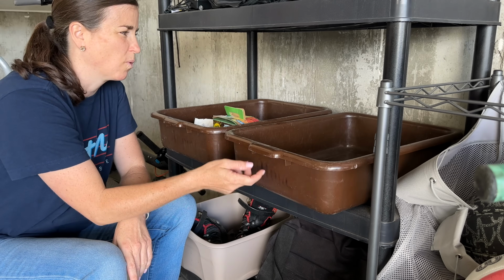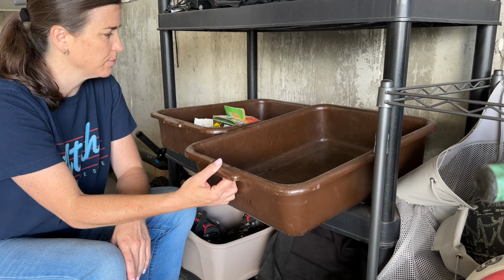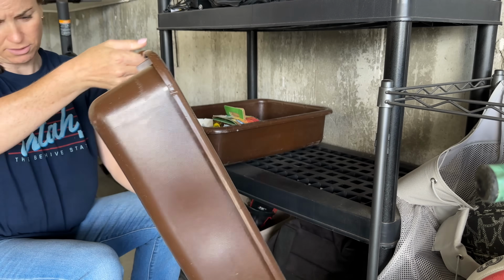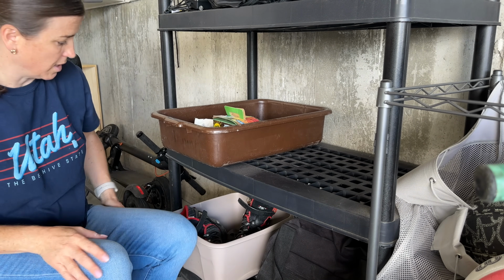These were what we used for laundry. She would put our laundry in here for us to take to our rooms. That's funny. These are old. I don't know if I want them anymore, so I'm gonna set it aside. I'll decide on that later.